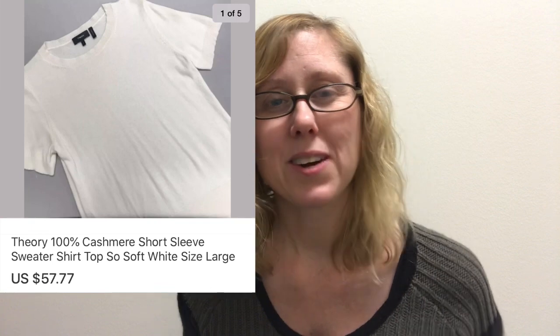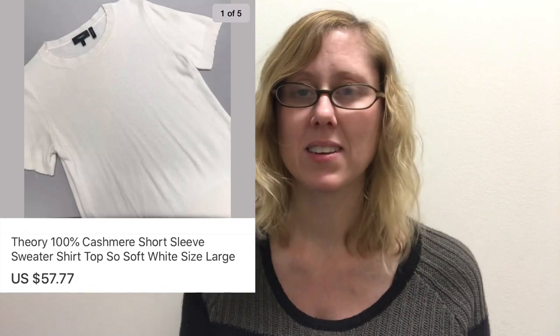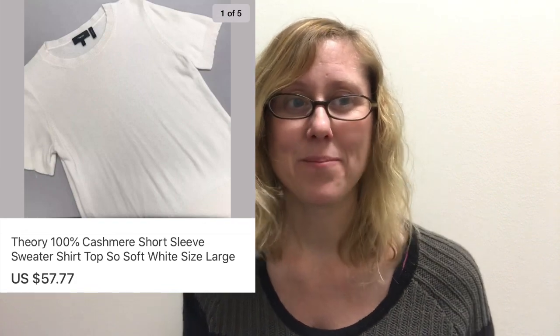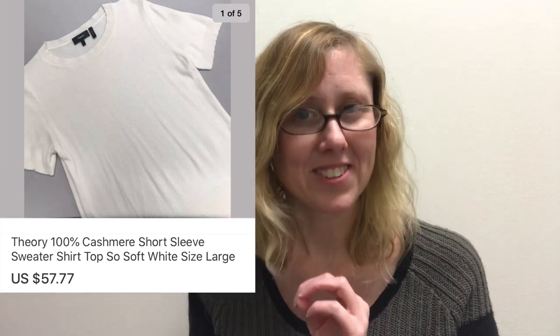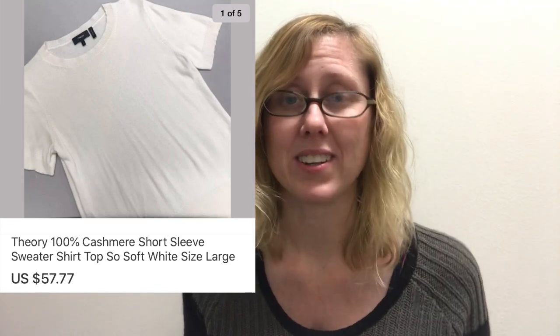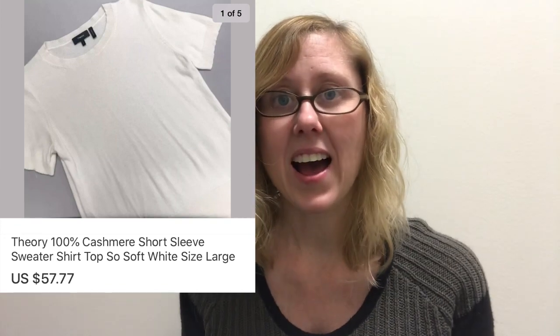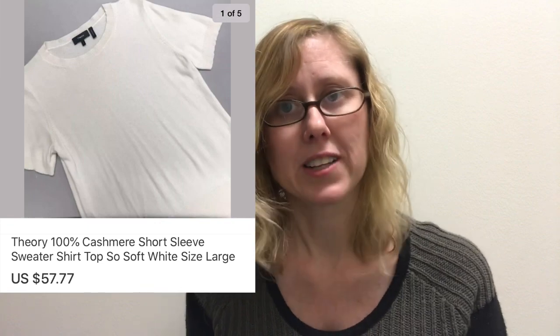So the next item that I want to share is a Theory cashmere sweater, but it was short sleeves, and this is another consignment store find. It did have that lady's number on it, but I recognized the Theory tag, so I was good to go there. And I was like, ooh, this material is nice. So I checked the material tag, 100% cashmere. It was over. It was mine. And again, I had credits, so I basically got this for free, but the price on it was $10. And I sold it for $57.77, and I offered free shipping. But it literally cost me like $3 first class.